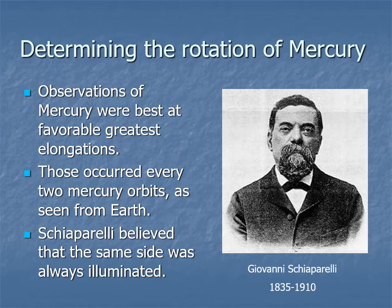So he looked at it and said, well, it looks to him like the same markings were there. It was very, very difficult to see bright and dark markings, but he thought he saw some, and he thought every time he looked at it, he saw the same side lit up.